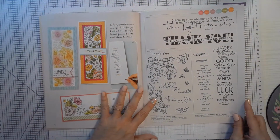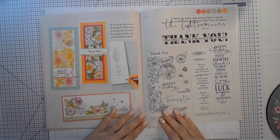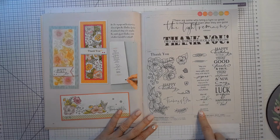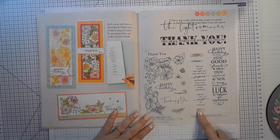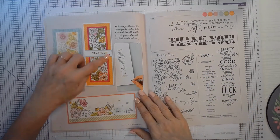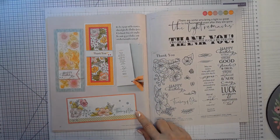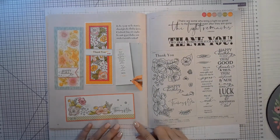And then we have some things that are designed for the large slim lines, but you could really use it a lot of different ways. These now I think are pretty much exclusive to the large slim lines, but I love these large sentiments. They could go on the inside or the outside of your card. And then they have these few little pieces here to decorate. And you see how they put this at the top and the bottom of this saying here. And they've got some of the bigger sentiments, really pretty.